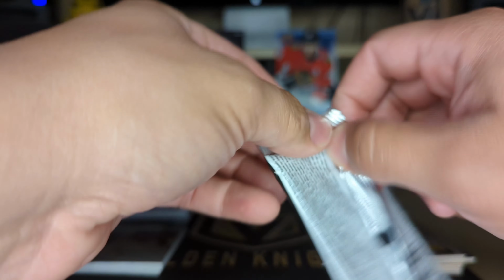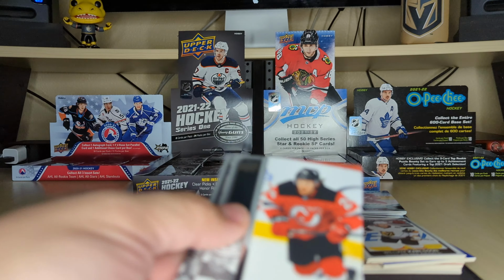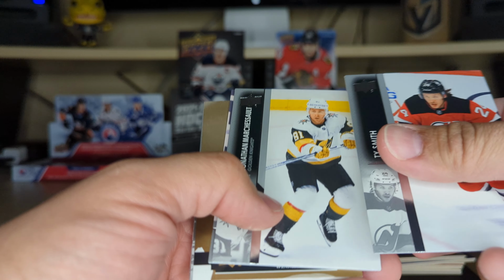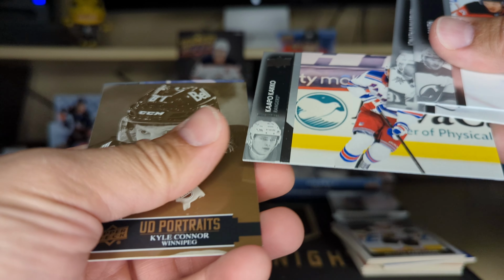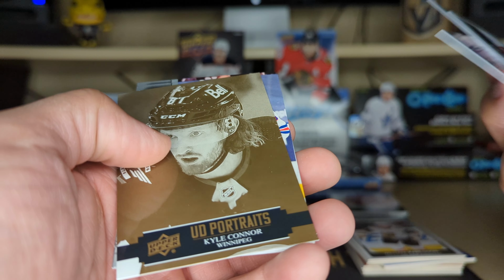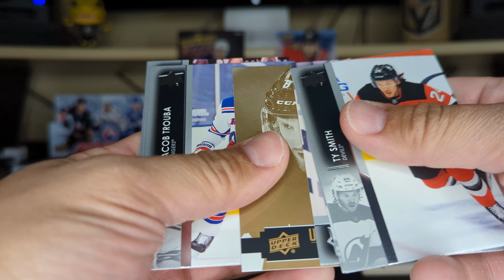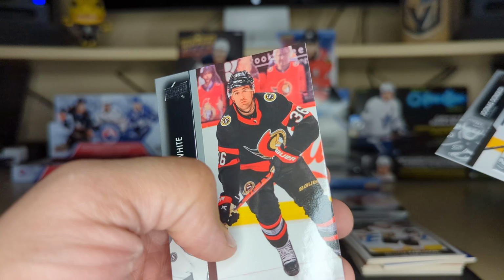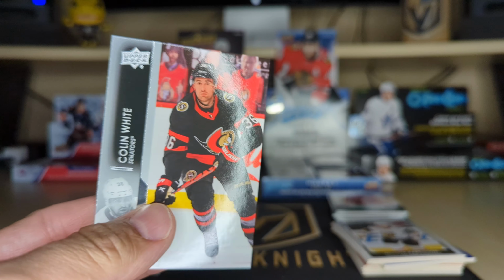All right, last pack of the day. Let's see what we have. Colin White in the rear. And a Ty Smith. A Jonathan Marchessault. Kyle Connor for the Upper Deck Portrait. And then Colin White of the Senators for the last card.